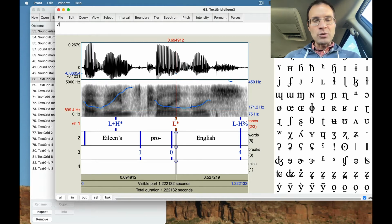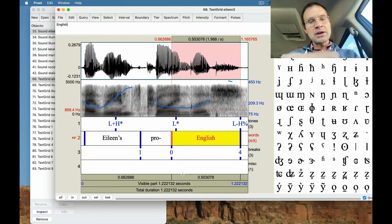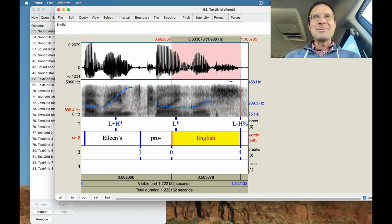But what I hear is more of an L star here on English. So it kind of bounces down at the bottom there for the first stressed syllable of English. Eileen's pro-English. But that's really subtle.